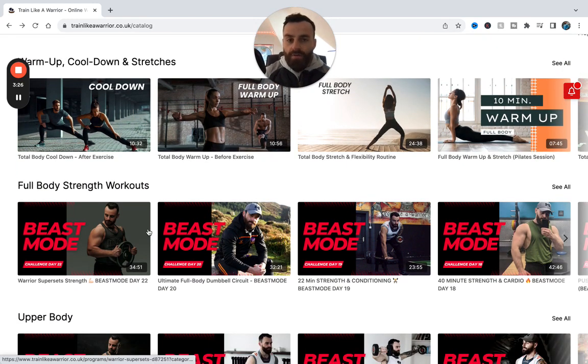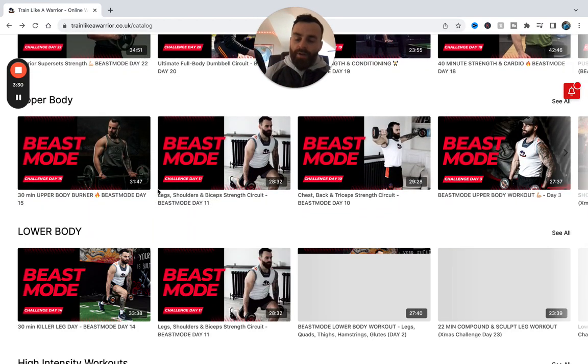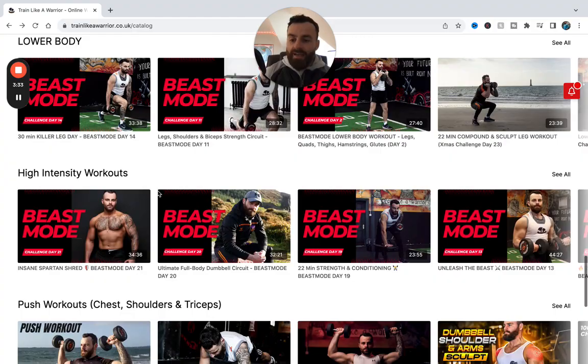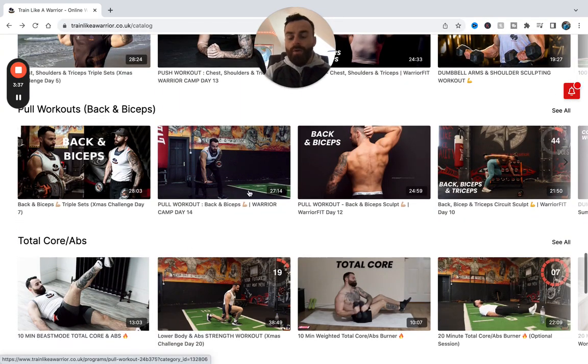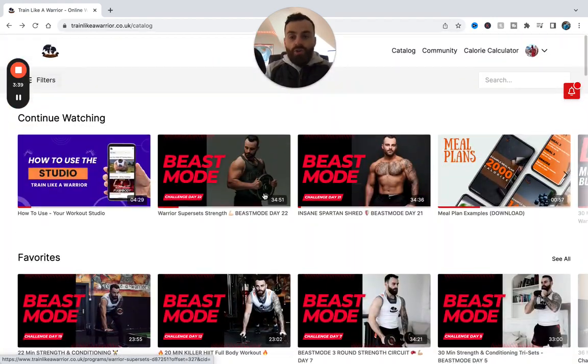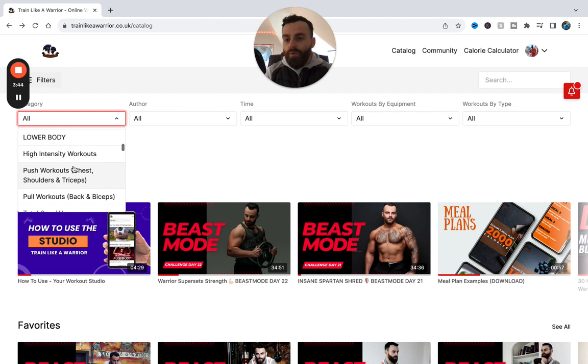And then this is one of the coolest parts within the studio. I have sectioned off everything, so you have full body strength workouts, upper body, lower body, all depending on your goals, high intensity, push workouts, kettlebell sessions, everything, core, you name it. Also, you can go into your filter section, so you can actually pick what you want to do.